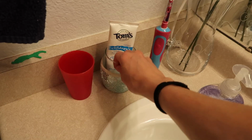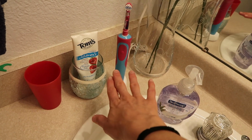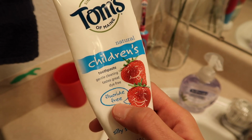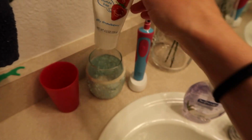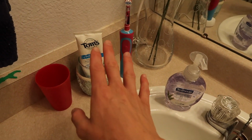Before that, we just had this little cup with toothpaste and a manual toothbrush in there, but she prefers the electric toothbrush now, so that's what she uses. And in case anyone's interested, I do have her using the Tom's fluoride-free toothpaste, just so that she's not swallowing unnecessary amounts of fluoride, because she's not very good at spitting all the toothpaste out just yet. We're still working on that.